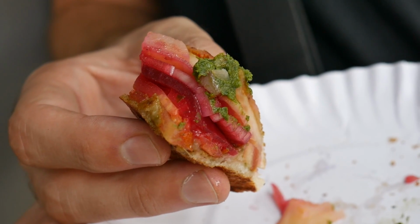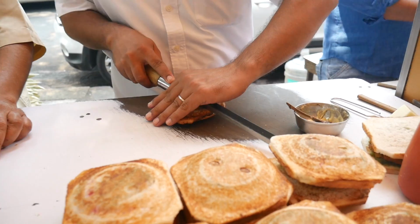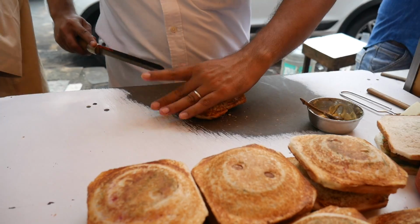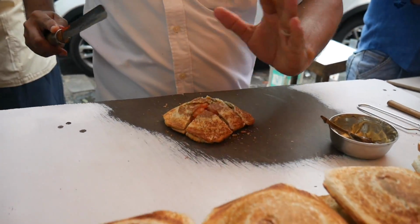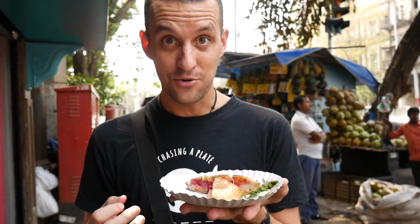It's a little bit spicy with chili. The potato is super creamy. And then the chutneys, the flavor just absolutely bursts from those chutneys. And it's really dry. The toast is not oily, or it's not gone soggy from all the liquid in the vegetables. So it's got real crunch on the outside. That is a great street snack.